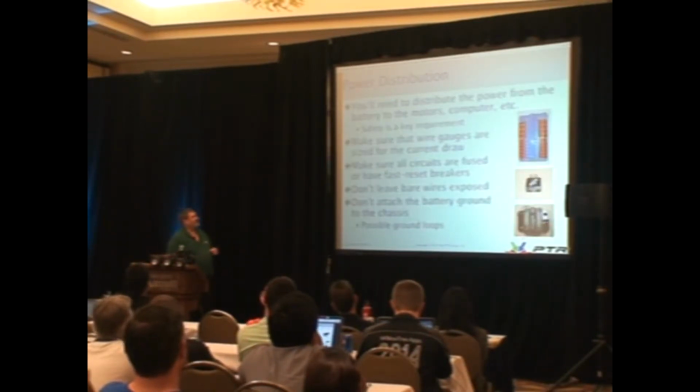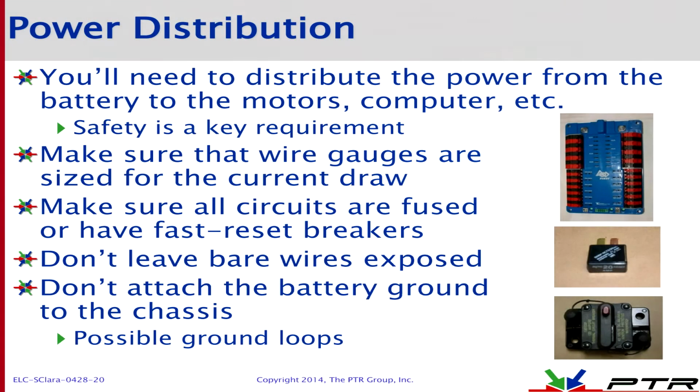Don't want that. All right, power distribution. How am I going to wire this thing? How am I going to get power from the battery to all of the devices? Realizing that I'm going to have issues. Some of my equipment's going to be 3.3 volt, some of it's going to be 5 volt, some of it's going to be 12 volt.